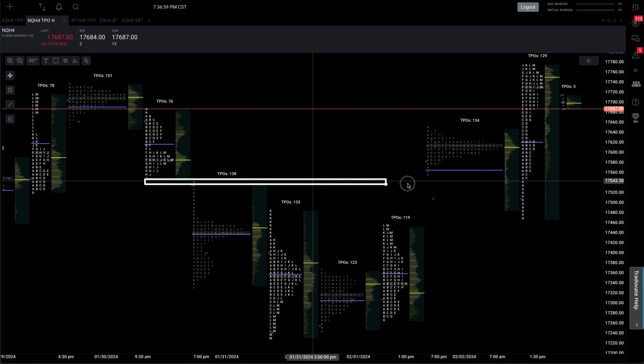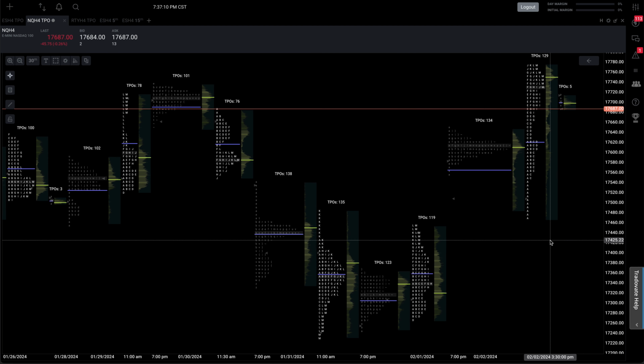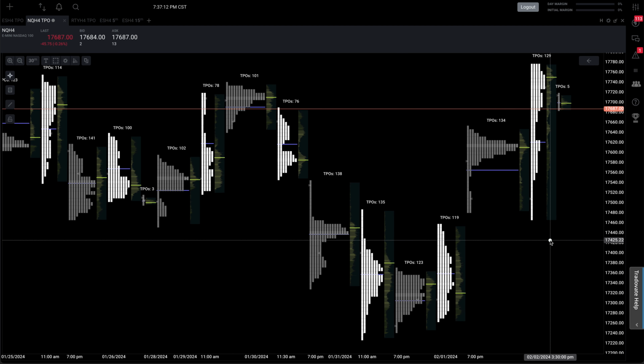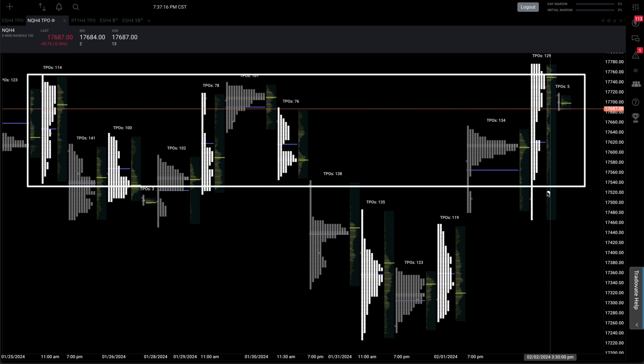And if we were to break down underneath this level right here at 17,540, that opens the door for downside. In my eyes, that's really where the stronger break comes from. And you can argue it would be the same thing as what we just saw on the daily time frame chart, where here's your 4-day balance. We really do not want to fall underneath that, right? So getting into those A period single prints, that's where really some stronger sell side can come in.